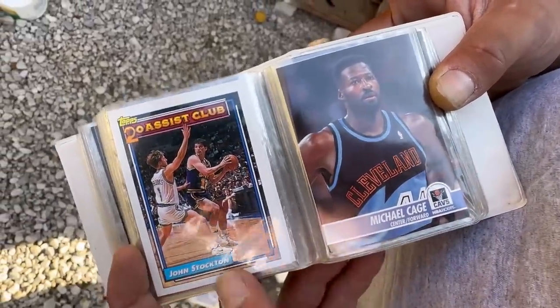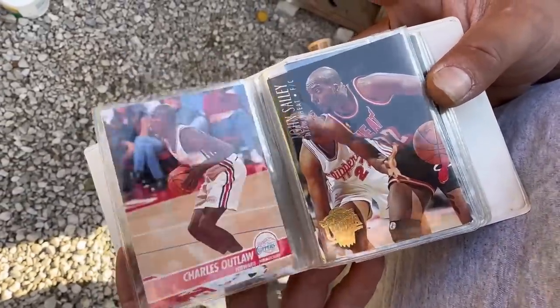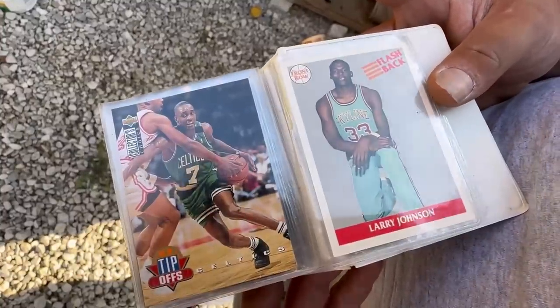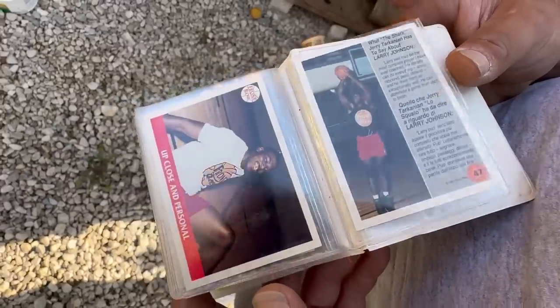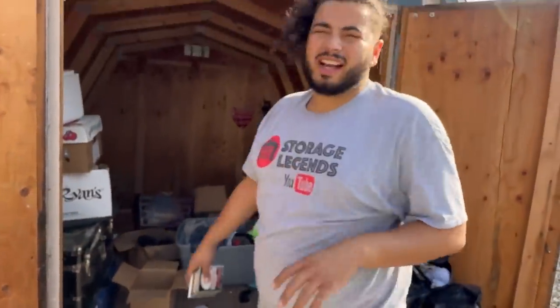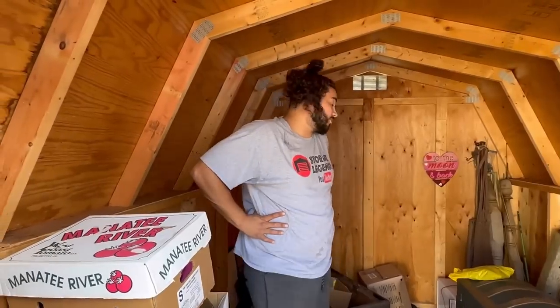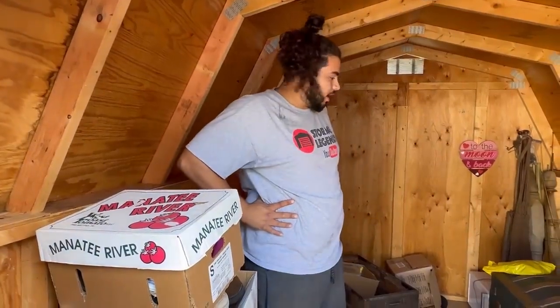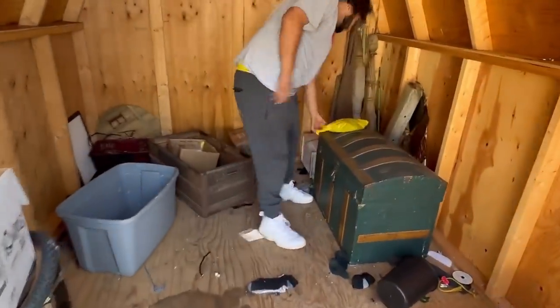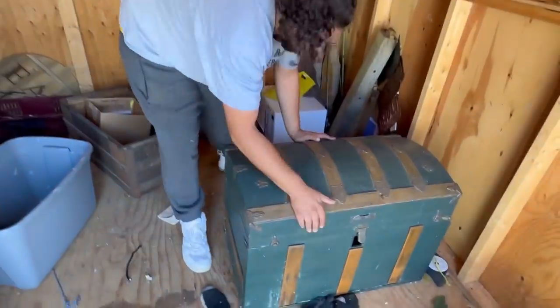Michael Cage, John Stockton, Byron Scott, Larry Johnson. Crazy guys, crazy amounts of cards, guys. We got two chests to look through. Stay tuned. I really didn't think there was that much stuff in here. There's a lot of stuff in here, but we have two more chests to go through. Without further ado, let's go through this chest first.